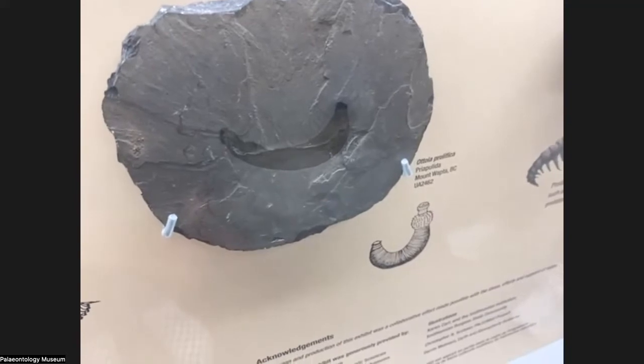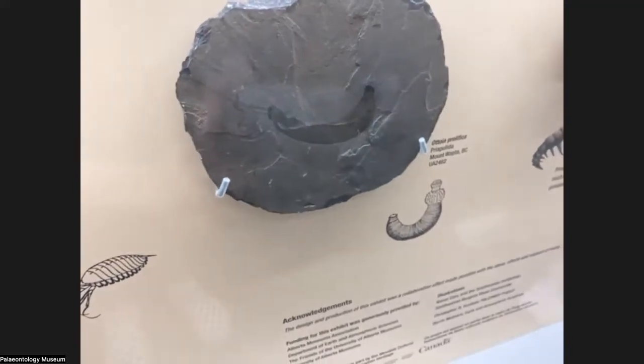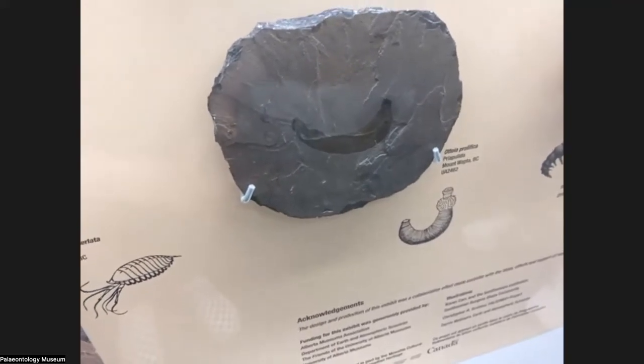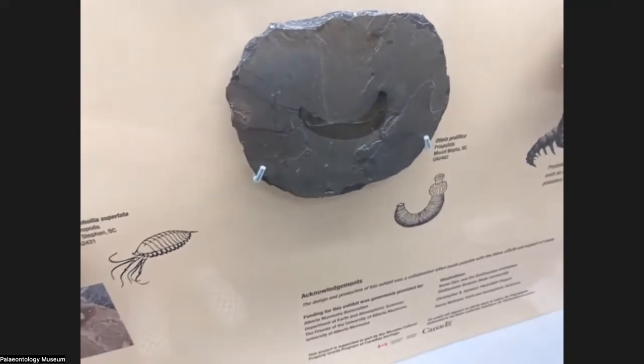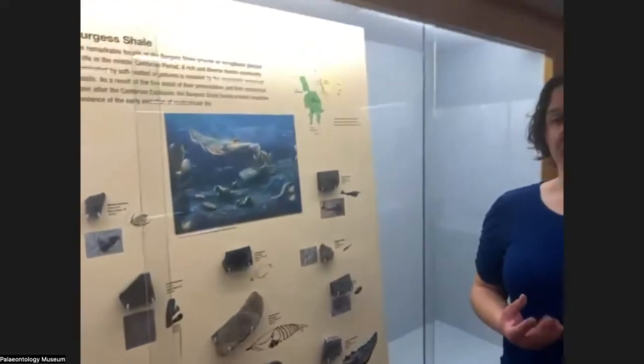Acorn worms are still around today. This one here is banana-shaped. They are banana-shaped. And yeah, it's a completely soft-bodied fossil. Very rare. We can find these fossils near Field, British Columbia in Yoho National Park.